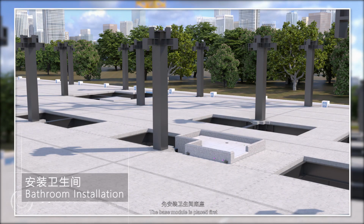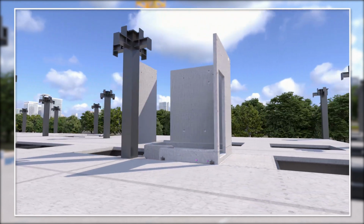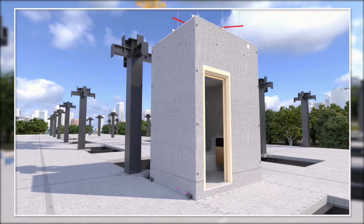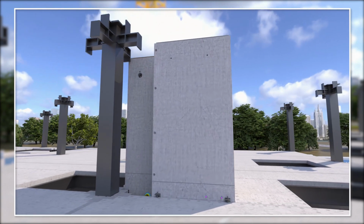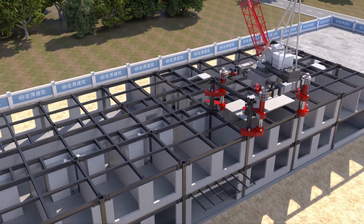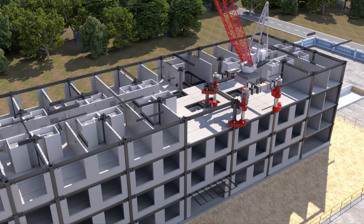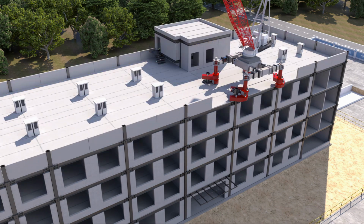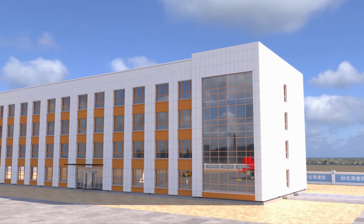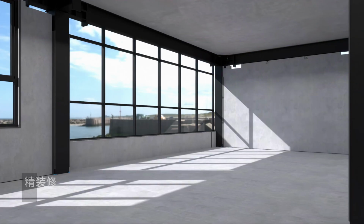Bathroom installation. The base module is placed first, followed by wall panel installation after alignment. Insulated panels, doors and windows installation. SEP installation. Interior finishing.